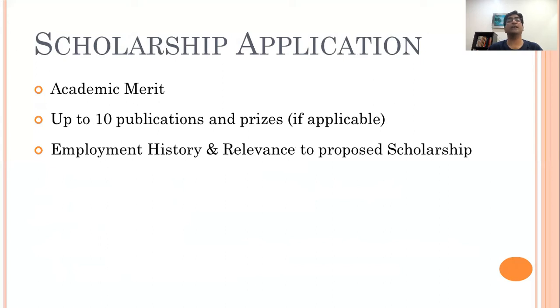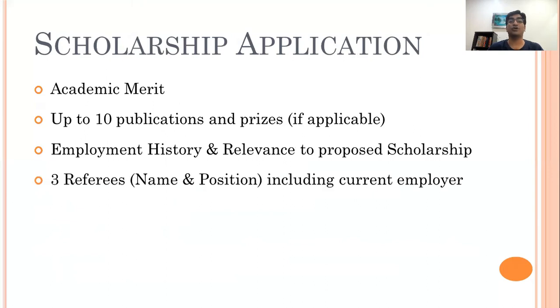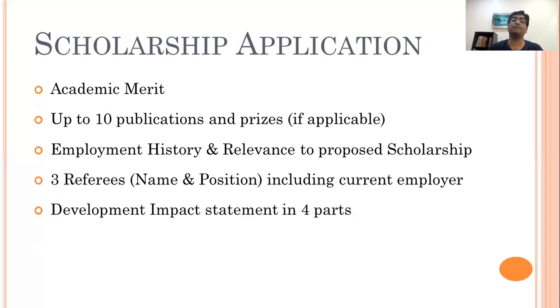Your employment history can also be very, very pertinent, and you must also make a case for why your background and your current employment is relevant to the proposed scholarship. Make sure that you also include 3 referees who can very, very strongly support your nomination and can also highlight the impact that you would create by doing a study in your chosen field. Also remember that if you're a working professional, then one of these referees must be your current employer.